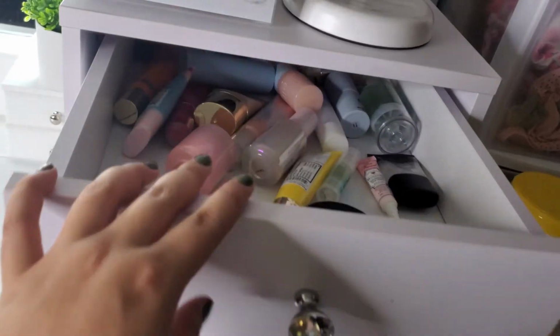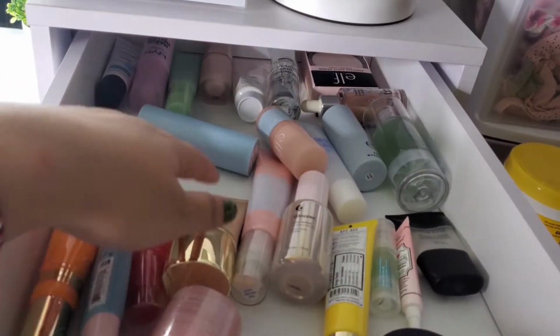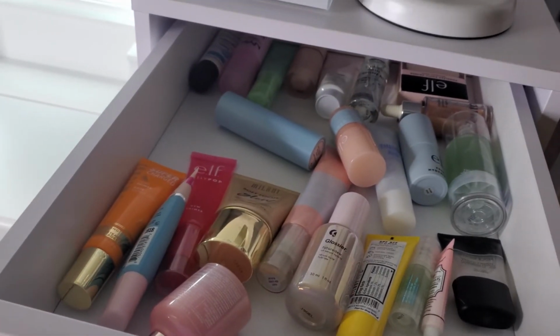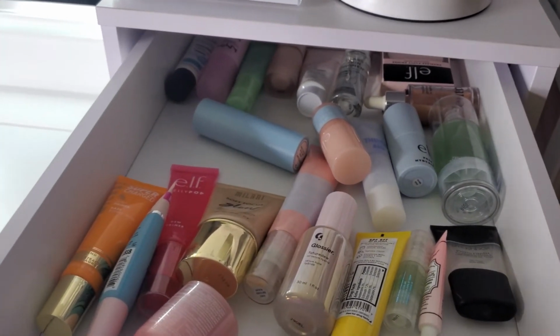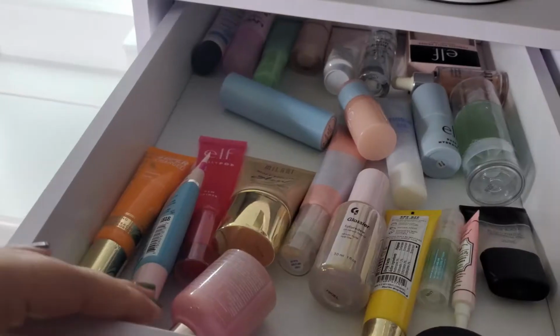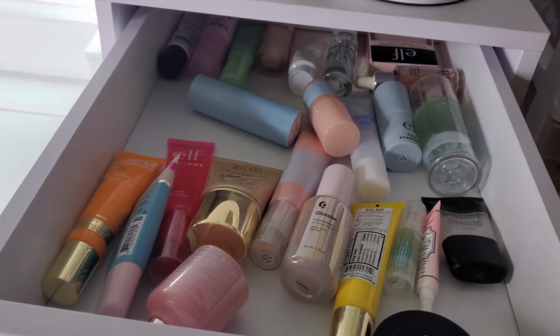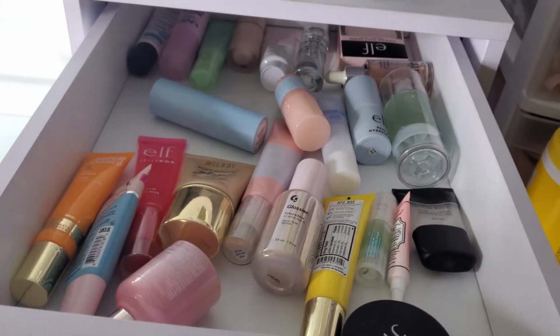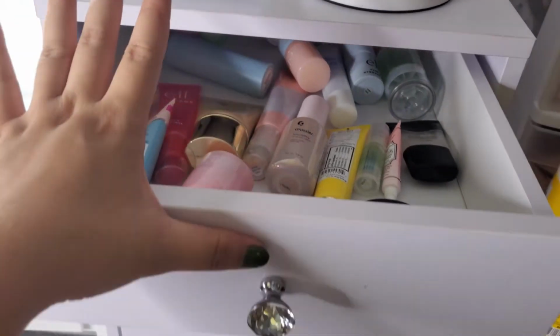So in this top drawer right here, I have all of my primers. I got rid of the little square organizers because they took up too much space and didn't fit in here perfectly, so that was a pain. So I kind of just throw my products in here now. I really don't care anymore. So yeah, all of my primers, not really organized at all, so that's that.